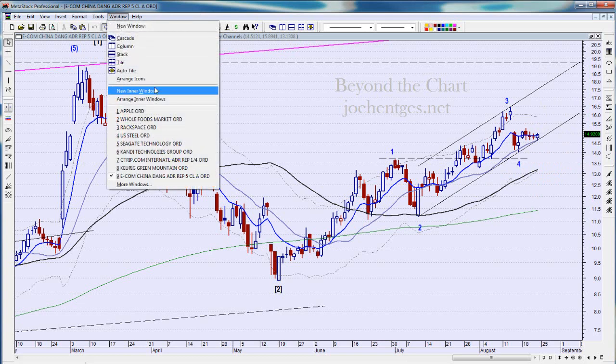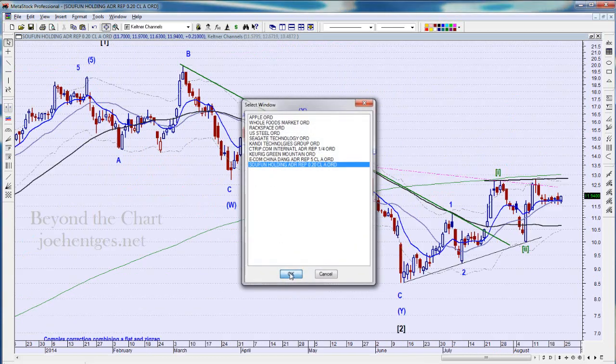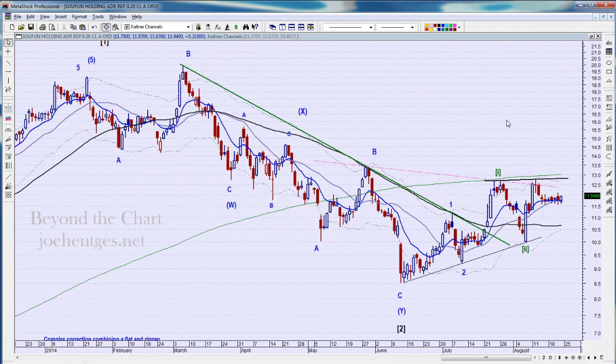Okay, so that's DANG. And then the last one is another Chinese stock, SFUN Holding, SFUN. And this is another one that we were in, made some profit, I believe. I can't remember exactly. I think we did. We got in right around in here, and then we got stopped out. Maybe we didn't. I can't remember. It's on the page anyway.